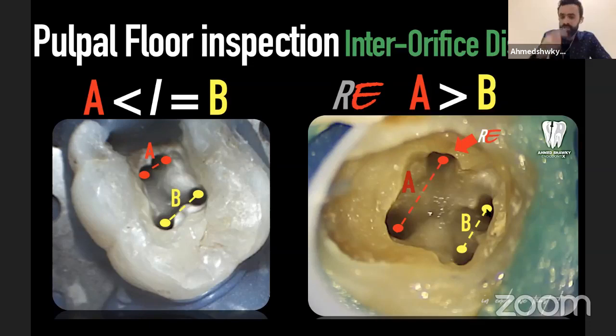In the paper that I mentioned, Gu et al. in 2010, there are 3 parts. One of them is about the floor inspection. Other one is about the root canal system. So this paper in 2010 and 2011 reported that mostly mandibular first molar with Radix Entomolaris will have 2 mesial canals with separate configuration.